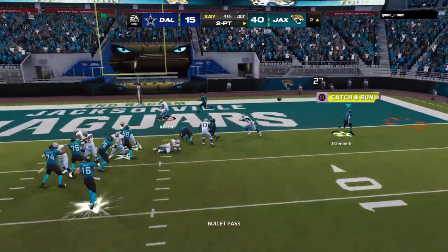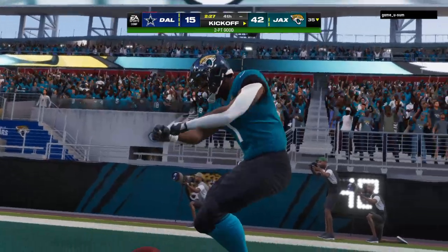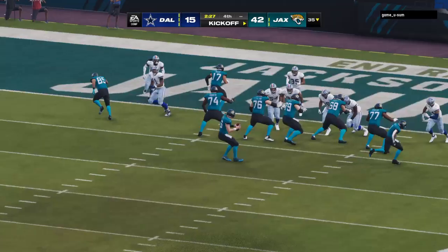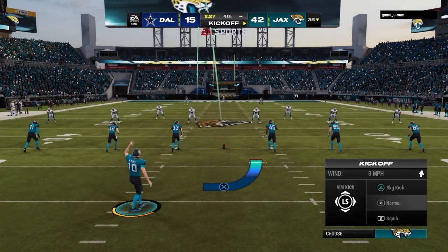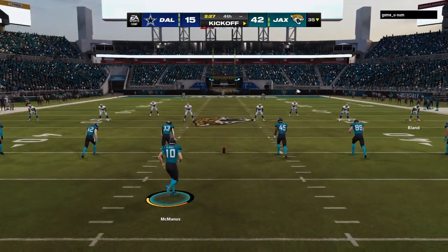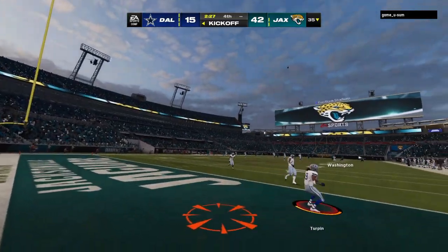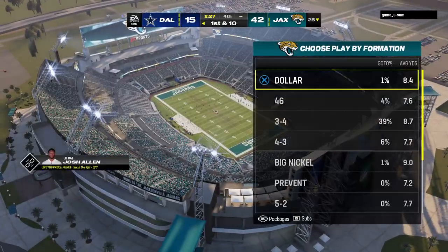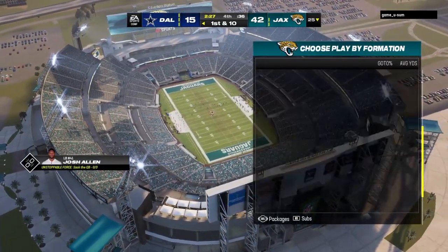Lawrence going to look to throw for it. And this is going to be caught. So add 2 more to the lead as they continue to pour it on here in the 4th. After the touchdown, here's McManus now to kick it away. And that one will bounce out of the back of the end zone, so we will start here at the 25.